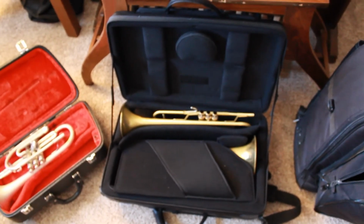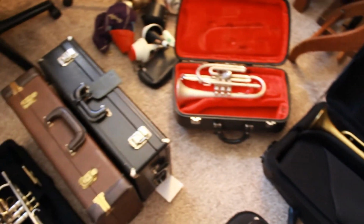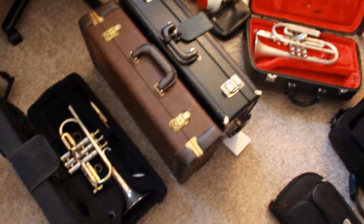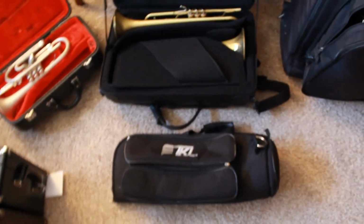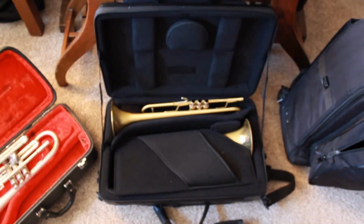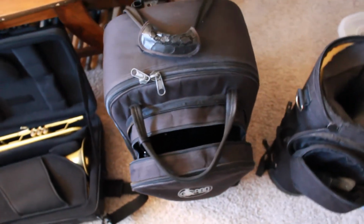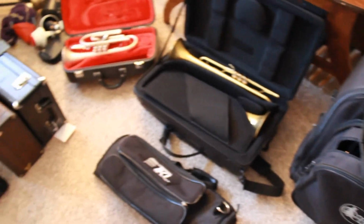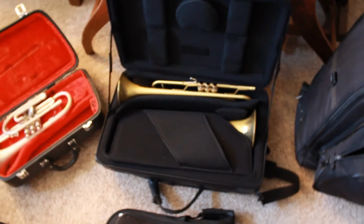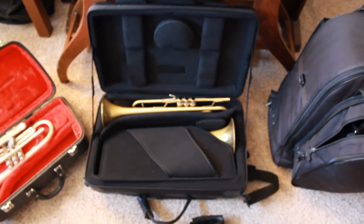Then, of course, there are trumpet cases. There are so many different styles of trumpet cases out there these days at varying prices from $50 to $500. When looking for a trumpet case, you want to ask yourself a few questions. Do I want my trumpet case to be able to hold multiple trumpets for those gigs where I use multiple trumpets?